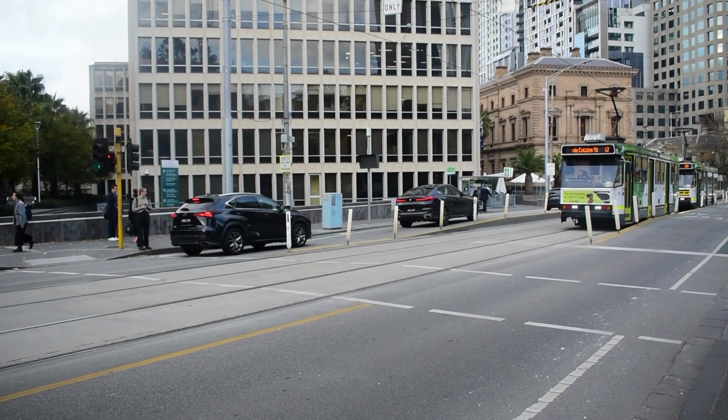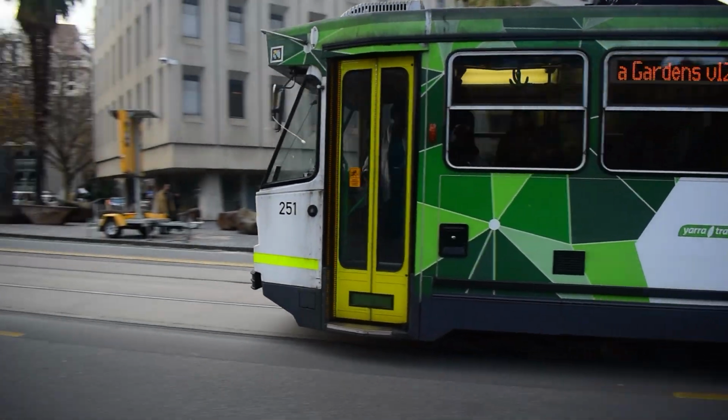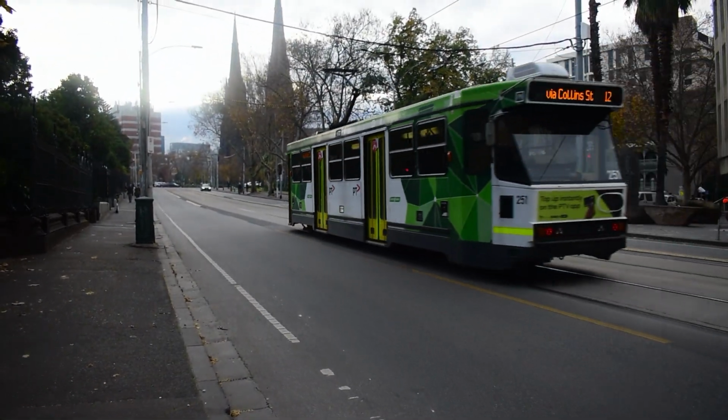After riding aboard a Comeng from North Melbourne to Parliament, I went out to the tram stop on MacArthur Street and filmed a few trams while I decided what to do next.